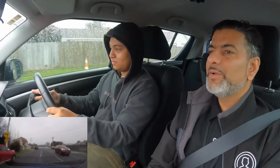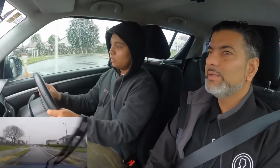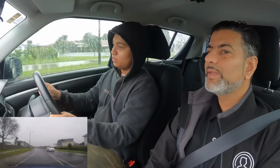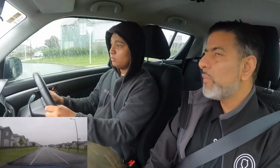Right turn at the roundabout, second exit. Yep. Slow in, check your mirrors, center. Start scanning for your gap. 1 o'clock. That's it. And then check your center mirror once you've exited the roundabout. So mirrors before, mirrors after.